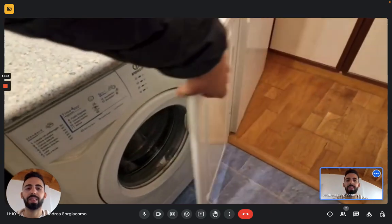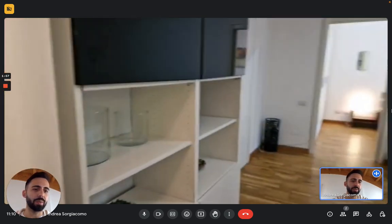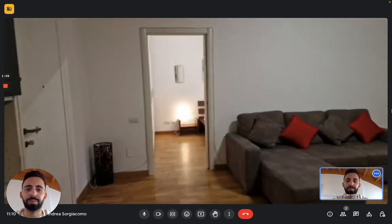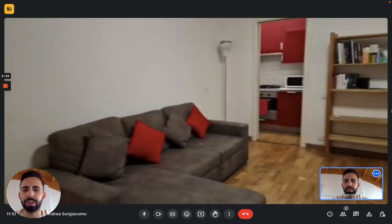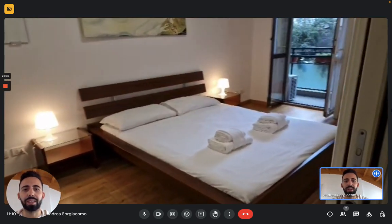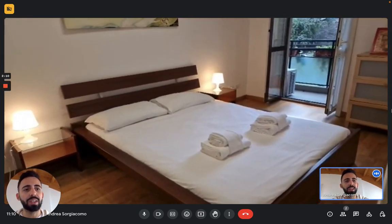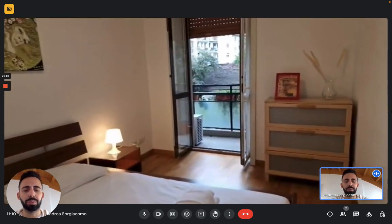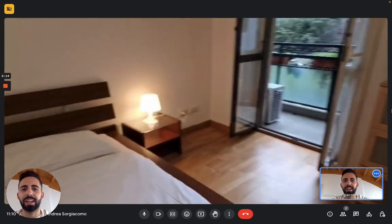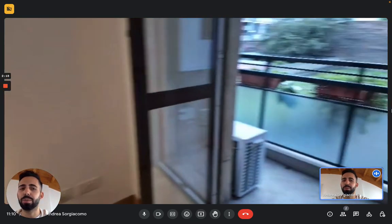And now going back towards the living room, we go to the other side where we can find the bedroom. So it's a separate bedroom where you can find a double bed with two nightstands. There on the right, you see there's a big chest of drawers with big drawers and access to a balcony. But we have on the other side a big wardrobe.